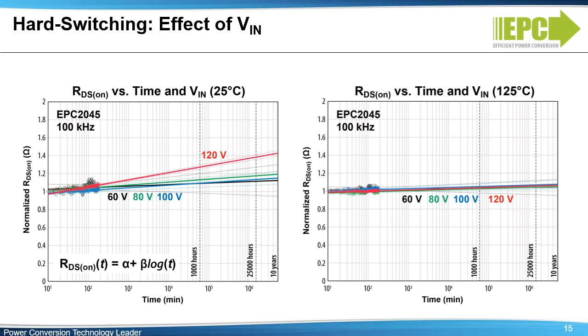Why is it that the dynamic on resistance is almost 0 at 125 degrees C with 120 volts on the device? And yet at 25 degrees C, you can see after 10 years about a 40% change in on resistance. And the answer is that hot carriers, as you raise the temperature of the device, bounce around this thermally vibrating lattice and actually can't go as far before they lose their energy to the point where they can't jump into a trap. So hot carriers have less tendency to get trapped at higher temperatures.